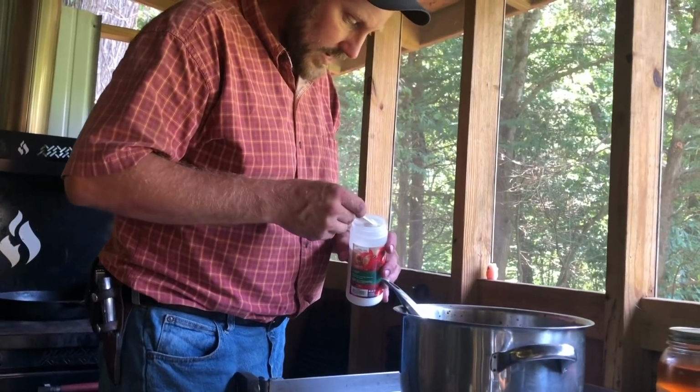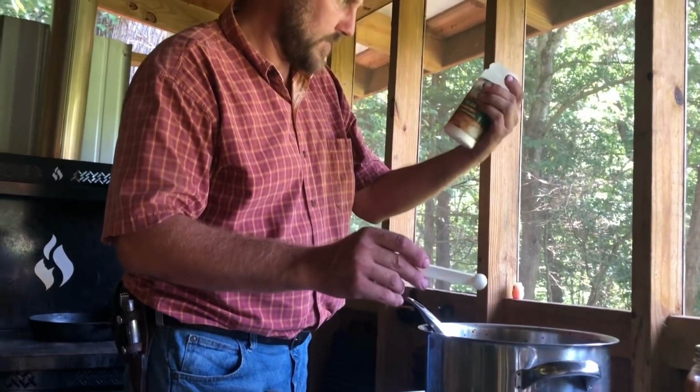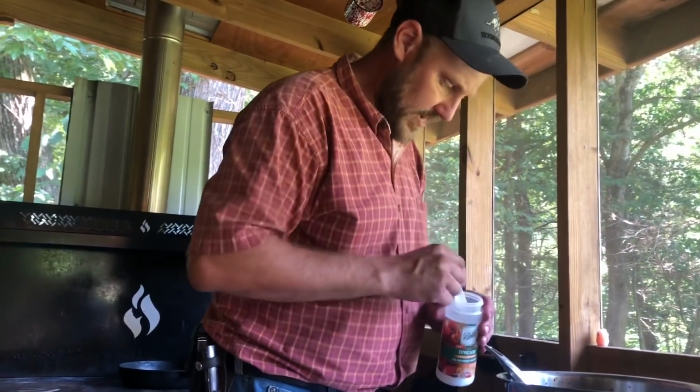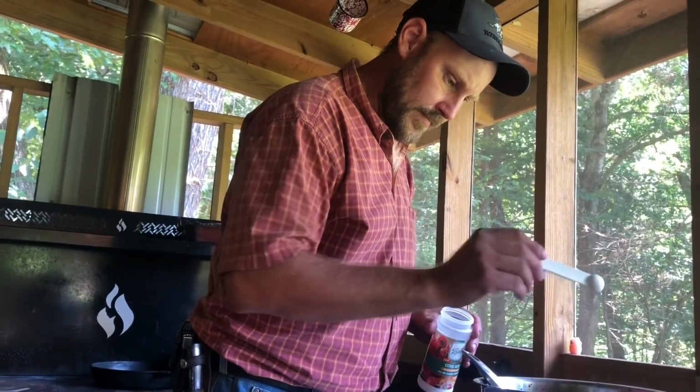We're going to use 1/2 teaspoon of, what is this stuff? Citric acid. And let's put a little more in. Citric acid, that's going to make it stay so pretty. And yeah, I know I'm putting a little more in. All right, got that done.